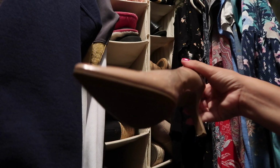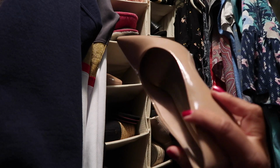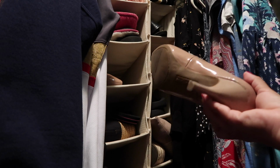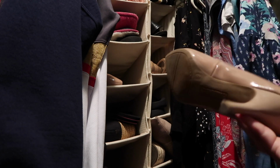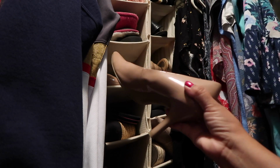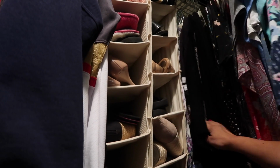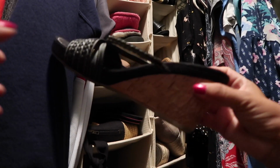I don't know. I haven't really worn them, but shoot, I hate to get rid of these though, just in case I do have to go somewhere. Yeah, at least when I have one, and it's a neutral color, so I think it's better off for me to keep those. Here we go. These ones.